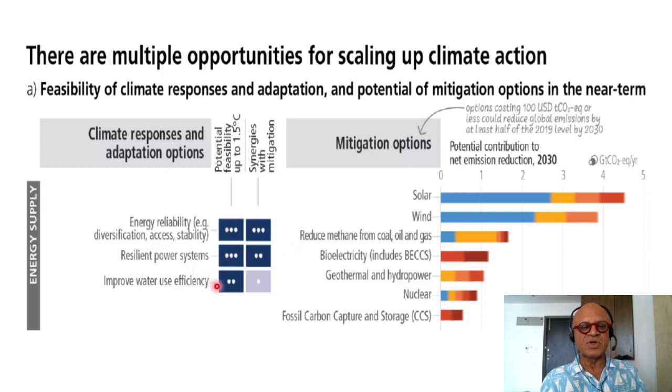Resilient power system, improve water use efficiency: lower confidence, but synergies with mitigation is also lower in this case in terms of water use efficiency. Mitigation options, potential contribution to net emissions reductions by 2030 in gigaton CO2 equivalent per year.